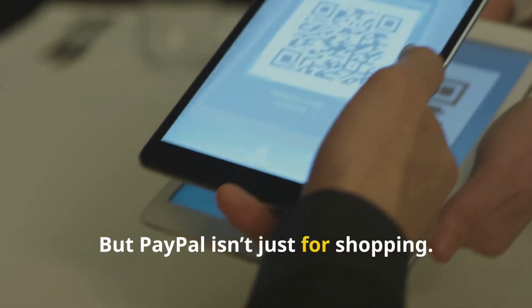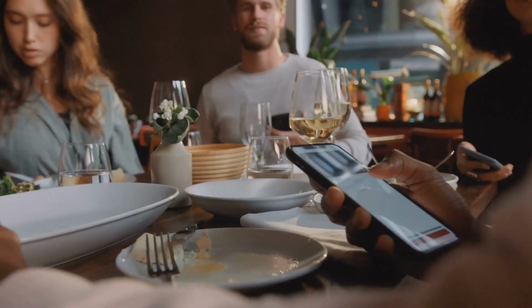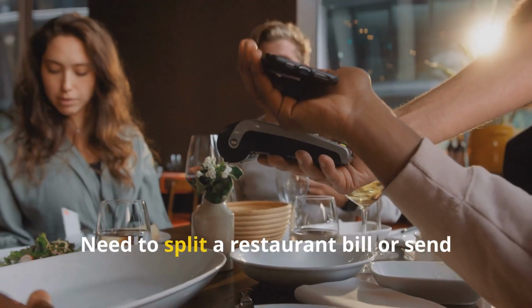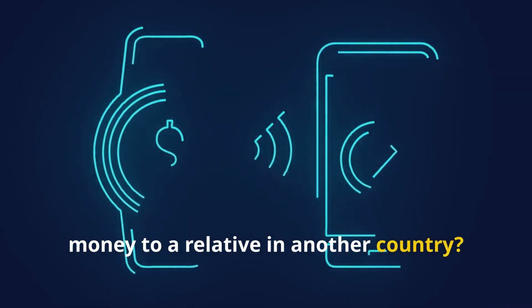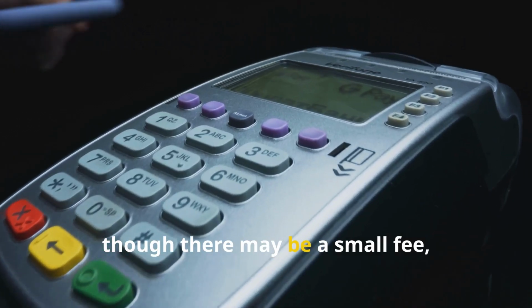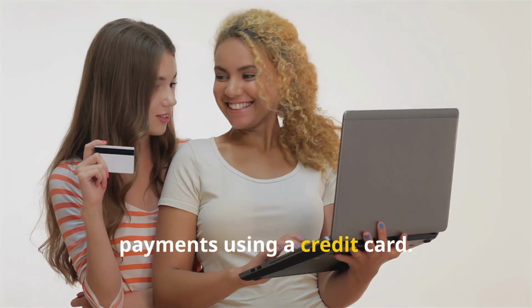But PayPal isn't just for shopping. You can send money to friends and family with just an email or phone number. Need to split a restaurant bill or send money to a relative in another country? PayPal makes it easy, though there may be a small fee, especially for international transfers or payments using a credit card.